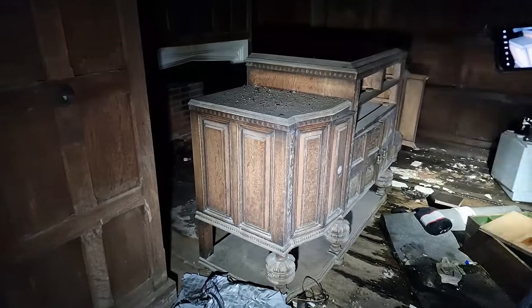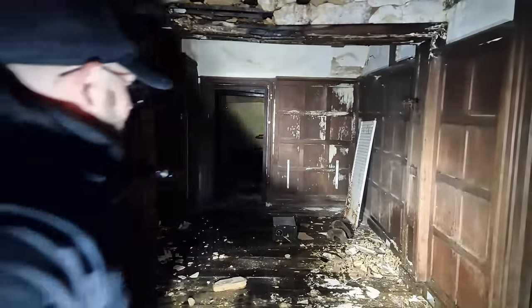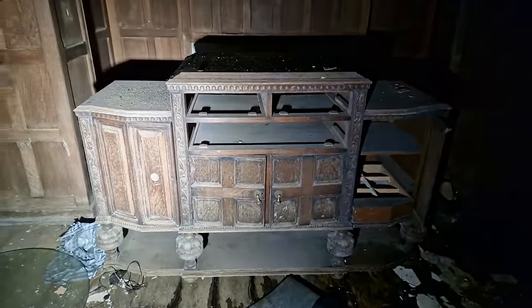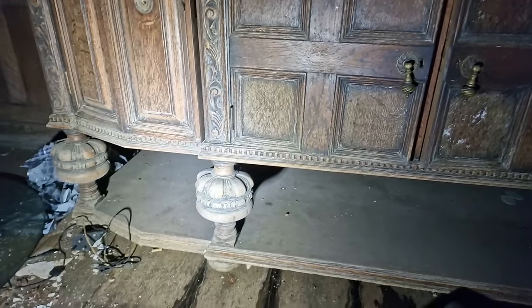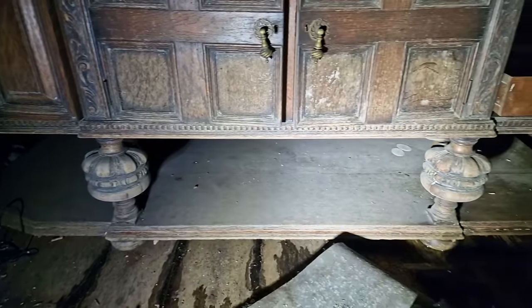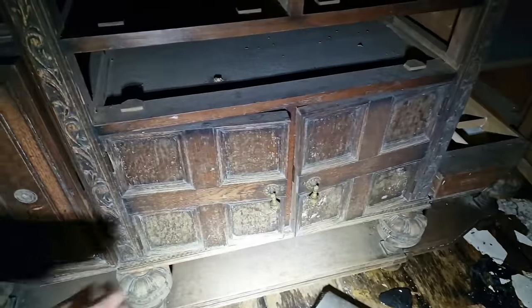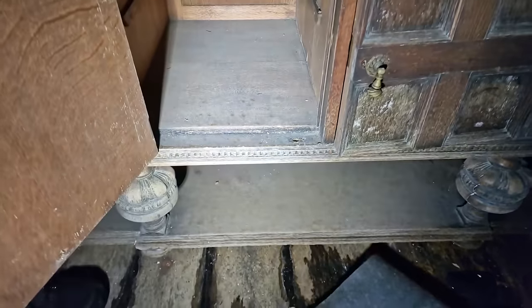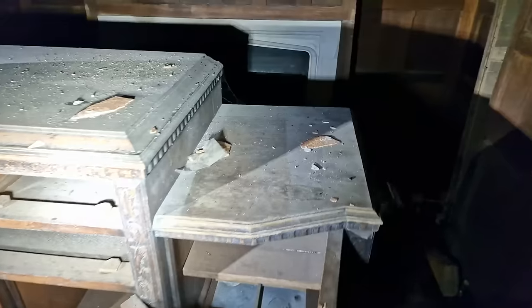Wow. Look at upstairs, look at it. Oh dear. Dear, oh dear. Look at that. The old legs on it, that's pretty elaborate. Anything in the cupboards? So what's behind there? Fireplace. That's got perspex over it. No.